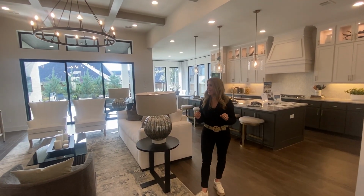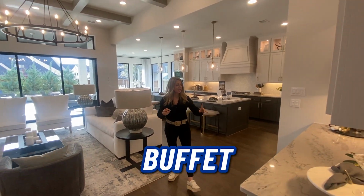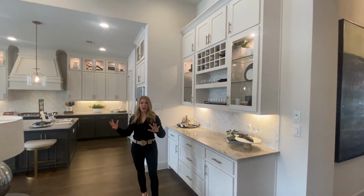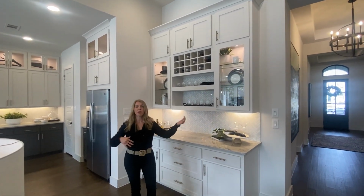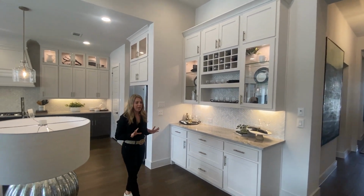One thing I really like when you walk into this living room is a couple of things. I like that the buffet is here, kind of in the living room, but also in the kitchen. So it could kind of go either way. You can just picture entertaining and having your wine and charcuterie board here and maybe your bigger meal on the island or something like that. So I actually do like that.